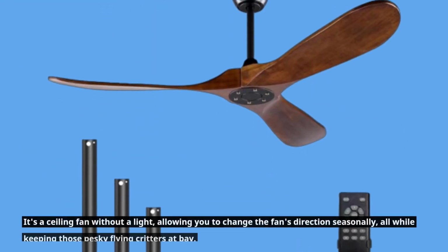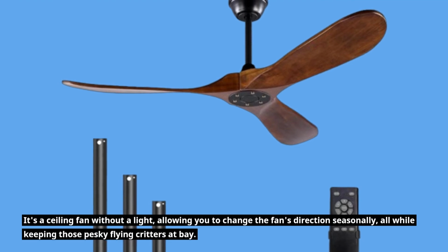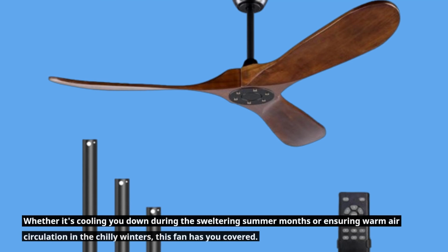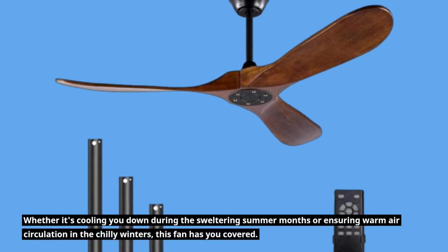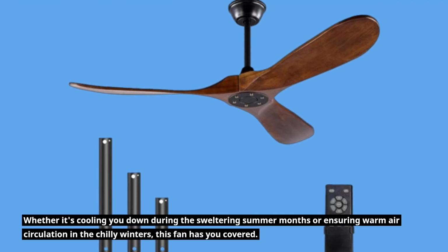What I love about this fan is its versatility. It's a ceiling fan without a light, allowing you to change the fan's direction seasonally, all while keeping those pesky flying critters at bay. Whether it's cooling you down during the sweltering summer months or ensuring warm air circulation in the chilly winters, this fan has you covered.